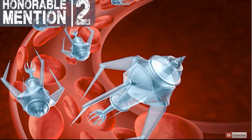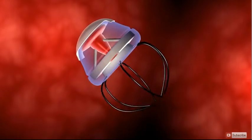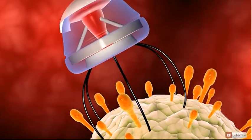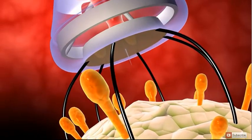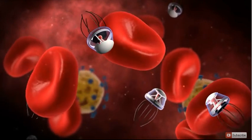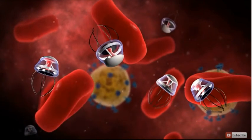Honorable Mention 2. Blood cleaning robots. If someone announced 30 years ago that they were creating intelligent robots small enough to swim through your human blood veins, they would have been called crazy. But in this technological era, scientists have made unbelievable discoveries time and time again.